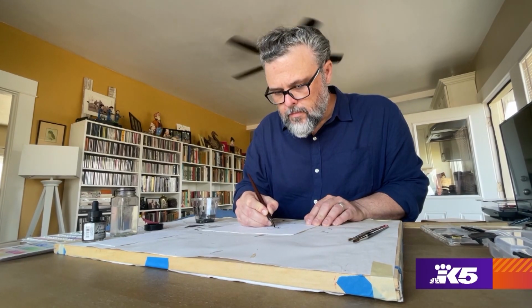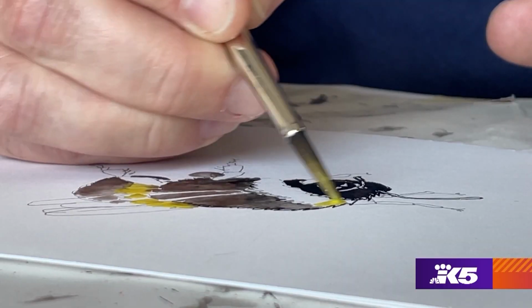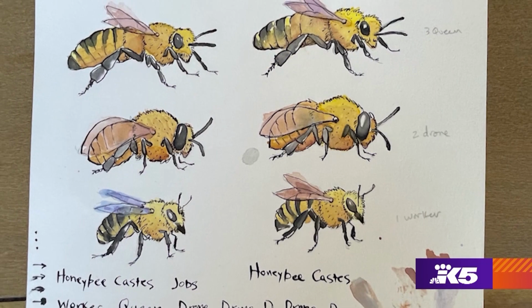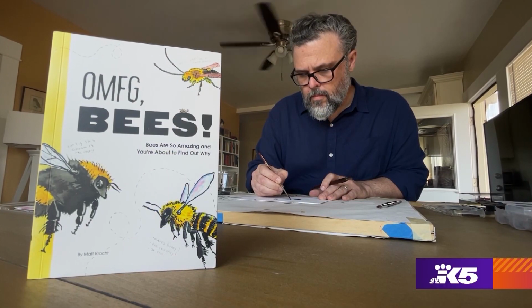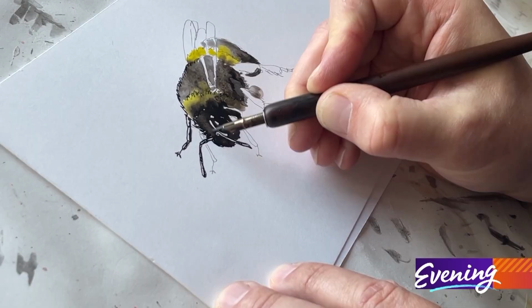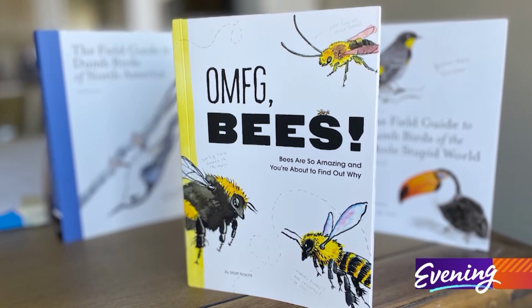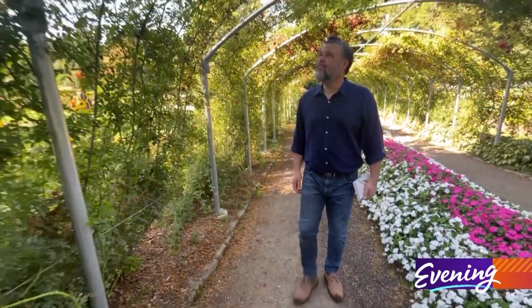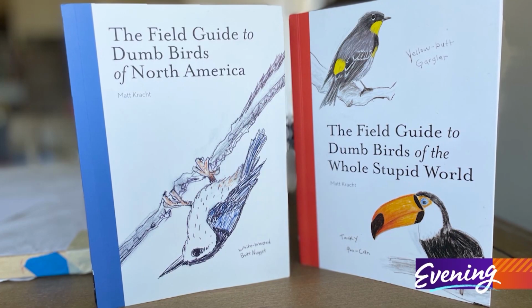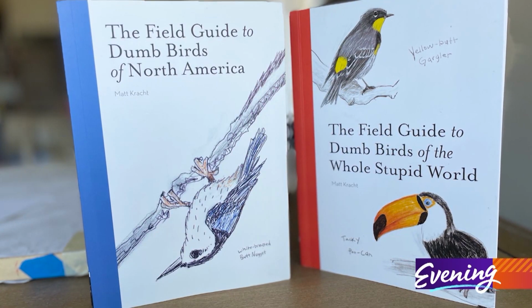After spending a good part of the pandemic sketching, painting, and researching these buzzworthy sorcerers of the insect world, Matt has published OMG Bees, a guidebook to all things bees. It's kind of a loving look at bees. Which might come as a surprise to those familiar with Matt's other best-selling field guides, to dumb birds.